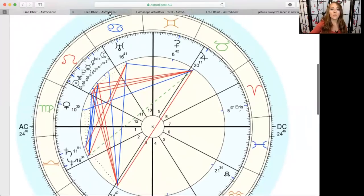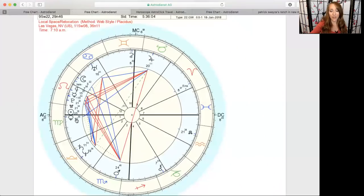And then when we move to his chart for Las Vegas, and I'll tell you how it came to this Las Vegas chart and how it all came about after I get into all the planets, Venus is on his ascendant here, right? And when Venus is on his ascendant, that is great.